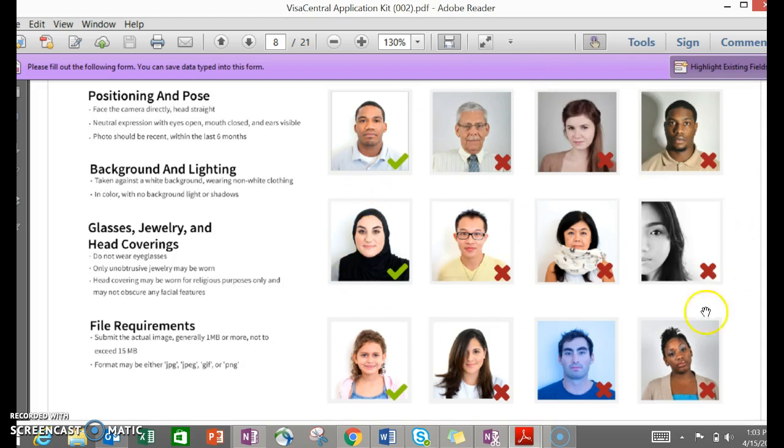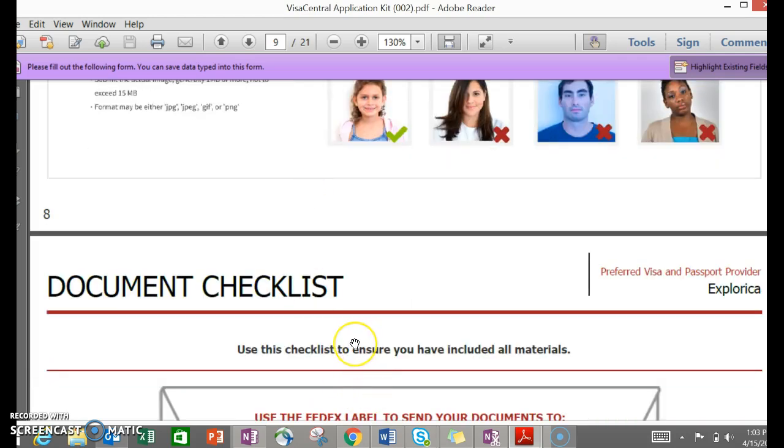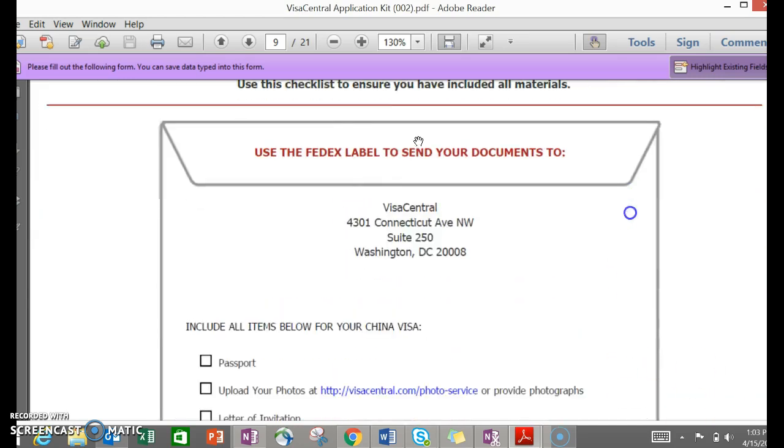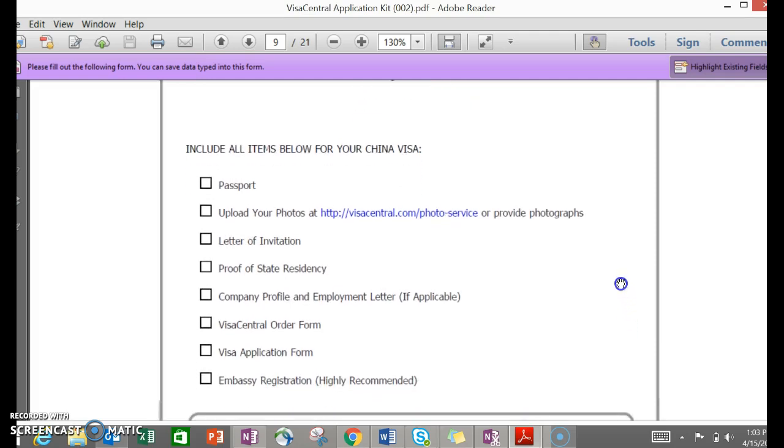But they give you all the examples of what doesn't work. Obviously not this one. Hello, that's crazy. But these are ones that have been approved. Even though that child is smiling, I don't understand how that's approved. Anyway, they will email you back if it's not approved. So the other cool thing is they give you this nice checklist, right? So we know exactly what to do.